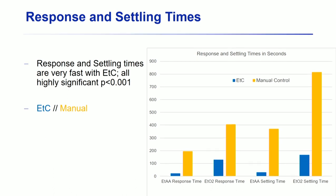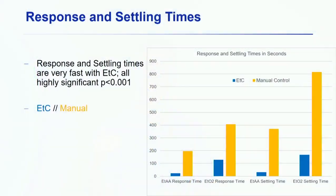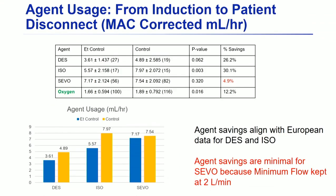The settling time is, after it gets there once, it kind of oscillates a little. When is it just flattened out? When is it no longer changing at all from that end tidal value? Again, the blue bars are statistically significantly lower than the yellow bars. Similar thing here. It's going to get there much quicker than when you're using conventional fresh gas control, and it's going to stay there when you're using the end tidal control feature.